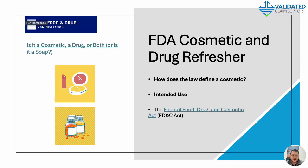We're going to start today with a bit of a refresher on what guidances look like at the regulatory level and what differentiates cosmetics, drugs, soaps, and other products from one another. So there's a really funny guidance from the FDA. I mean, the title's funny. The actual guidance itself is not funny in any way. So the name of the guidance is: is it a cosmetic, a drug, or both, or is it a soap?